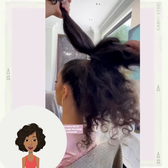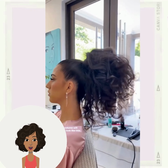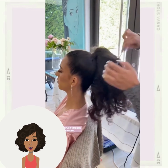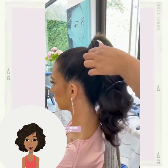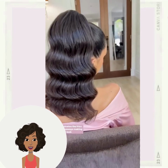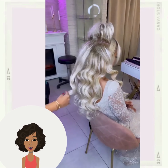And then here we have another teased out ponytail. This is perfect for adding some height. And this would be once again a great option to wear for your bridesmaids. And if you wanted to wear it as the bride, I would just accent it with a nice hair accessory.